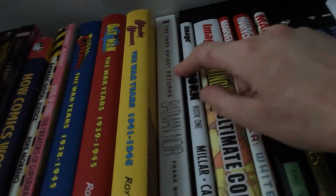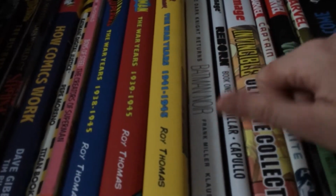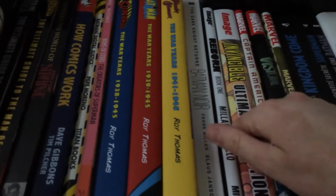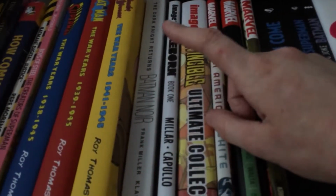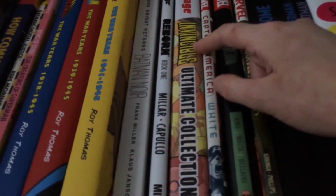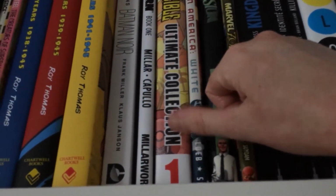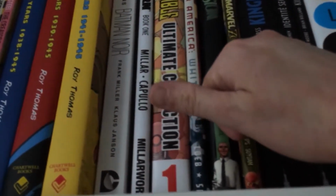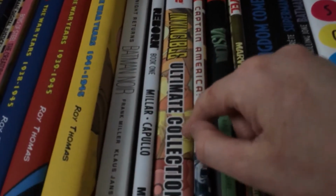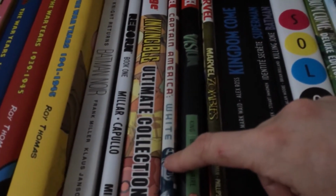This is weird. It's Batman Noir. So it's a black and white version of The Dark Knight Returns. And I picked this up on a whim. I don't even remember why, because at the time I hadn't finished the story. It's Reborn, Book 1 by Mark Millar and Greg Capullo. Invincible, The Ultimate Collection #1. I've only gotten a few issues into this. I like it so far, but I've heard that soon it's going to really flip on its head from where I am.